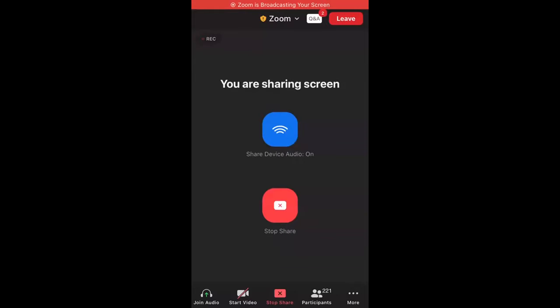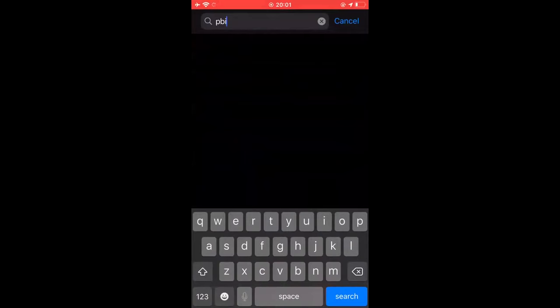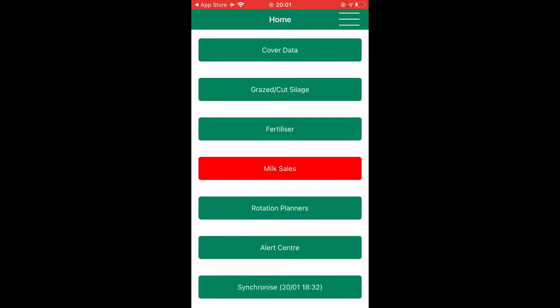So again, for anyone who hasn't the app already on their phone, if they go into the app store or the Google Play store, you can search there for PBI grass, and it's usually the top one, the first one on the list. So you can see it there, and you can just click on download. And I'll just click on open here. I'm just logged in as David here on my phone.